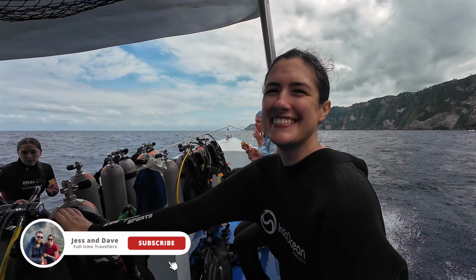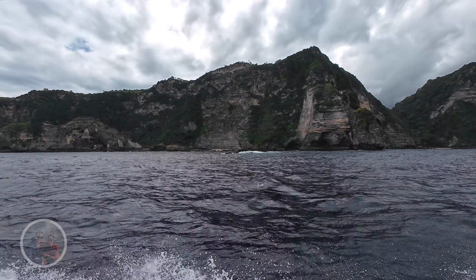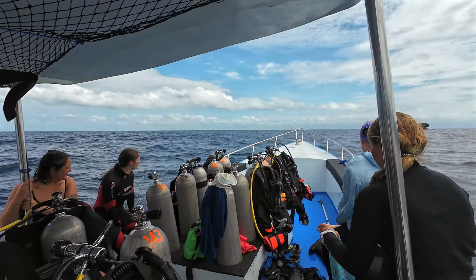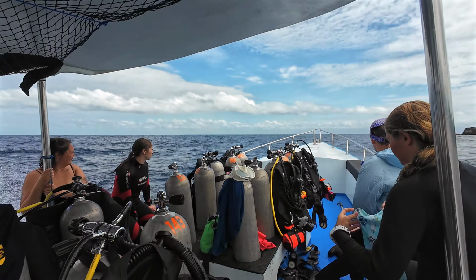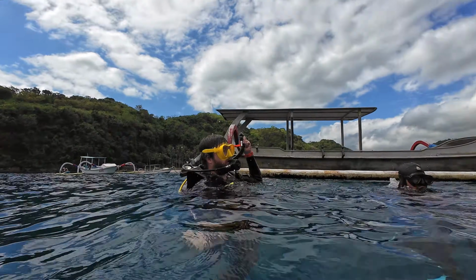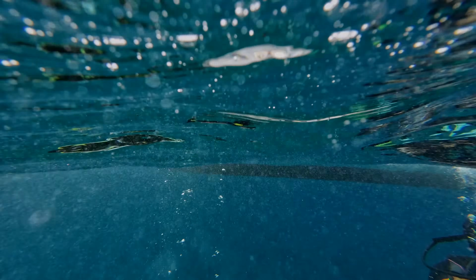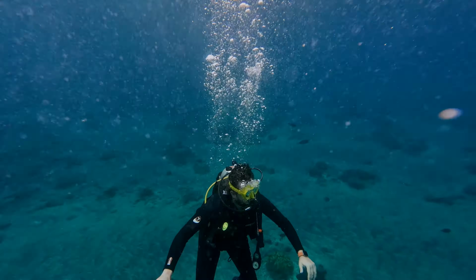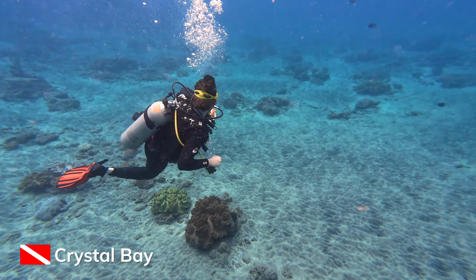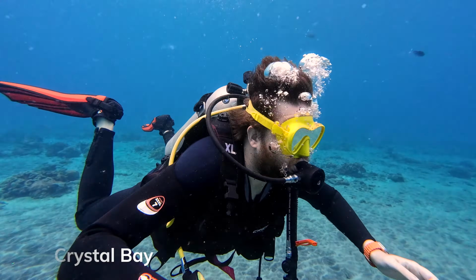We climbed back onto the boat and made our way toward the next dive site, Crystal Bay. We began our descent, wondering how this site could possibly top swimming with mantas. And then we saw exactly why Crystal Bay has that name. The water was the clearest we'd ever dived in before.